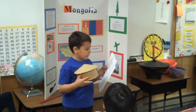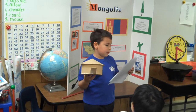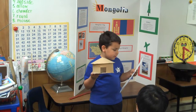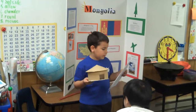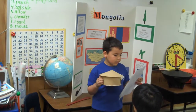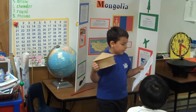The ger is a small house that the Mongolians live in. It can be taken down and packed and transported to a new place. It looks like a big birthday present. It's round and has a stick through the middle. It only has one room inside. Everyone in the family lives in that one room. It's kind of like a tent when you go camping. It does not have a window, it's just a front door.